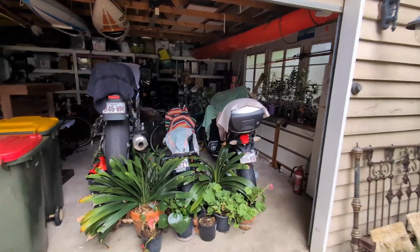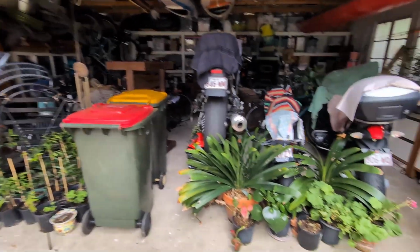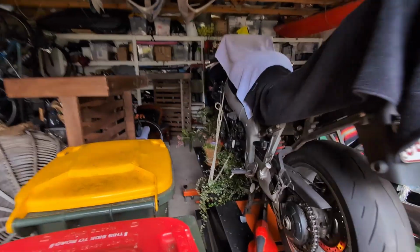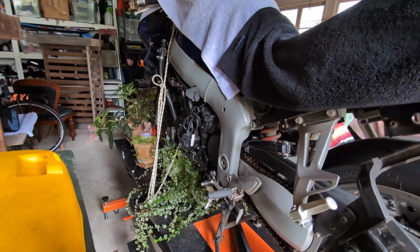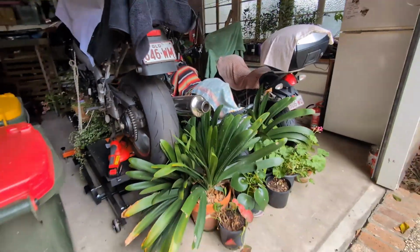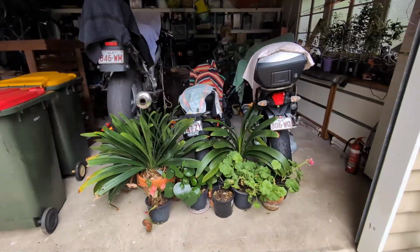We've got everything shoved in. Just look at that for some beautiful green decorations around my Triumph Sprint ST. Lovely. Maybe I should work out how I can keep this here full time.